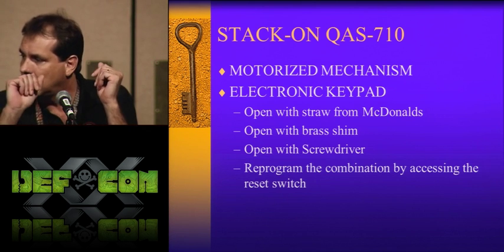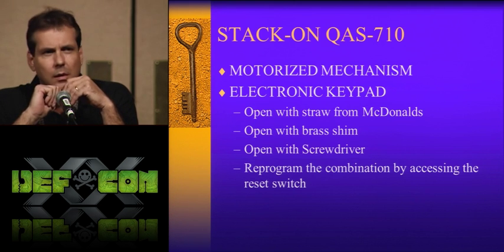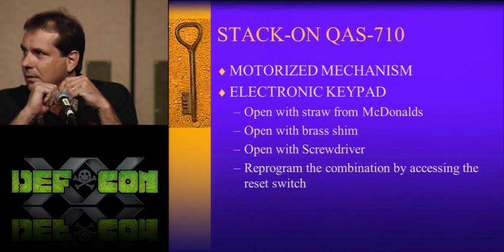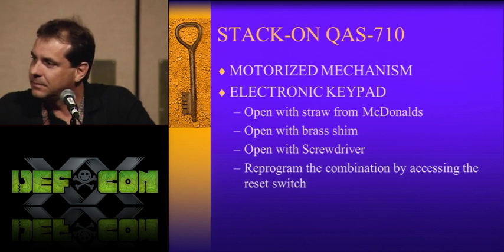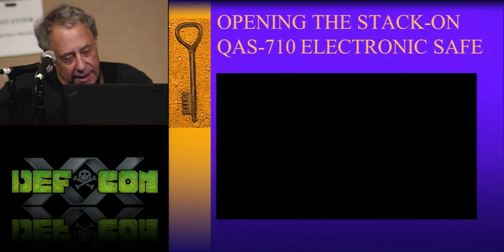So actually we happen to have lunch at McDonald's. And we look around, because you have to understand our best place is an office supply store when we're trying to figure out how to break a lock. We look around for things, and we don't know what we're looking for until we find them. And what we found is a straw. We looked at each other and said, no way. Why isn't a straw like a shim? That's a good question. So we figured it out, and here's what we did.